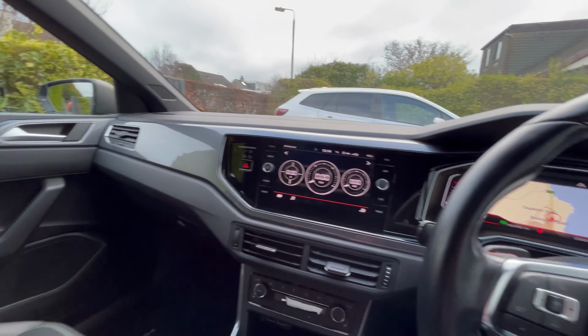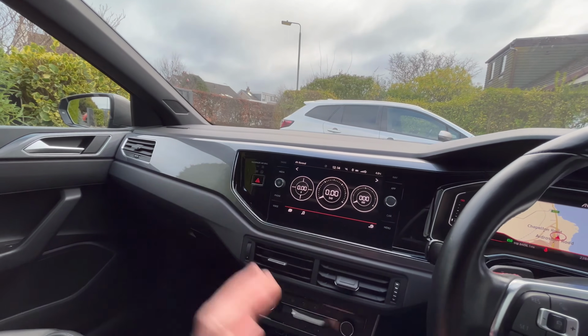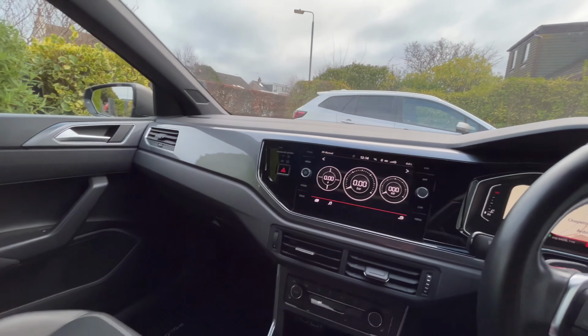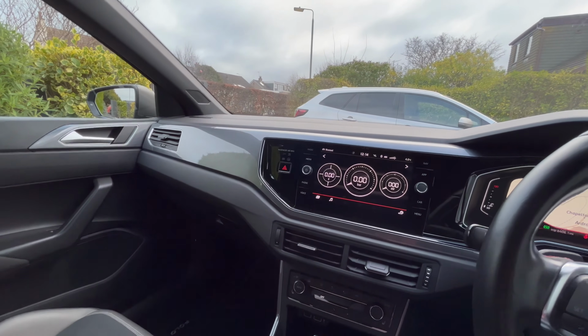I've nothing to report here. Nothing's worn, nothing's damaged. Everything has been fine. Not a bad stereo, not brilliant, but not a bad stereo. That's probably the one thing I could criticize. The speakers, you might want to look into upgrading them. They're starting to show their age.